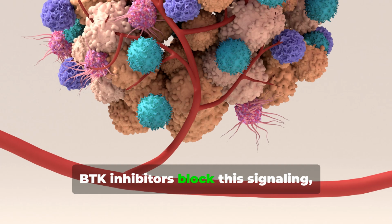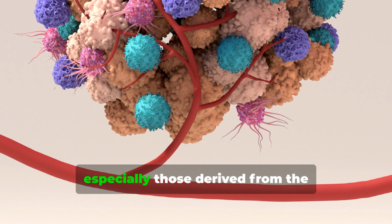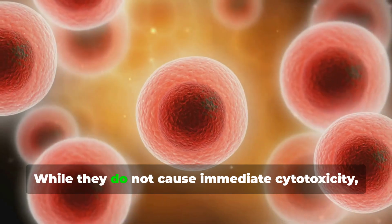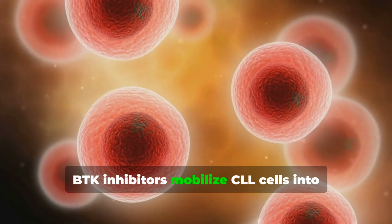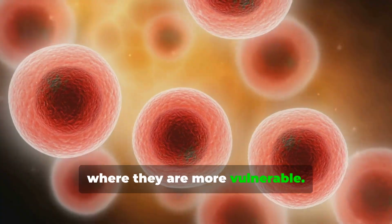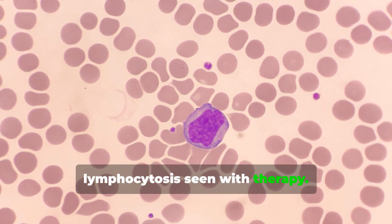BTK inhibitors block this signaling, depriving CLL cells of critical survival cues, especially those derived from the lymphoid microenvironment. While they do not cause immediate cytotoxicity, BTK inhibitors mobilize CLL cells into peripheral blood, where they are more vulnerable. This mechanism underpins the initial lymphocytosis seen with therapy.